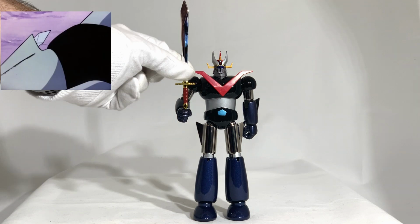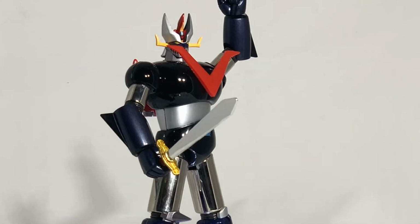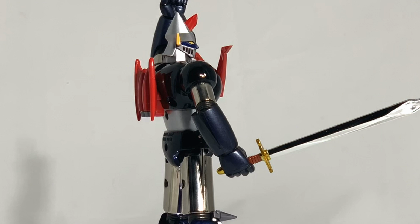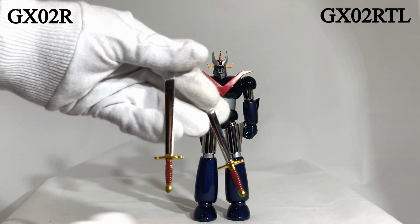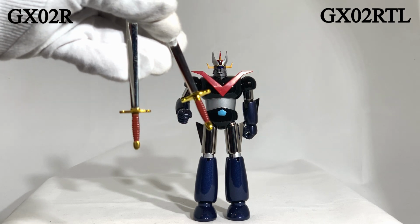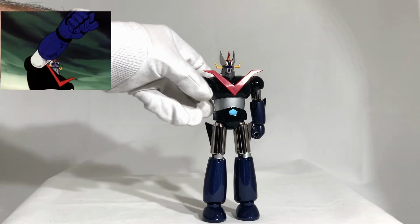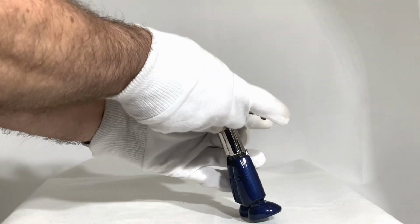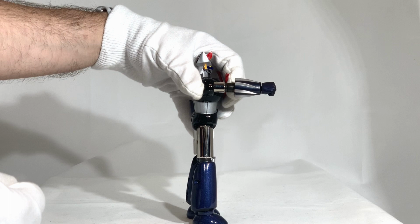Let's go and see the Mazinger sword that obviously can be inserted in the hand. The coloring is very similar to each other, but the new one is slightly more golden than the GX02R, most likely because it is a new model, never exhibited, against my GX02R, which has been exhibited since 2002. We add the drill pressure punch, and here too we can obviously shoot them. I will miss this function from next week.